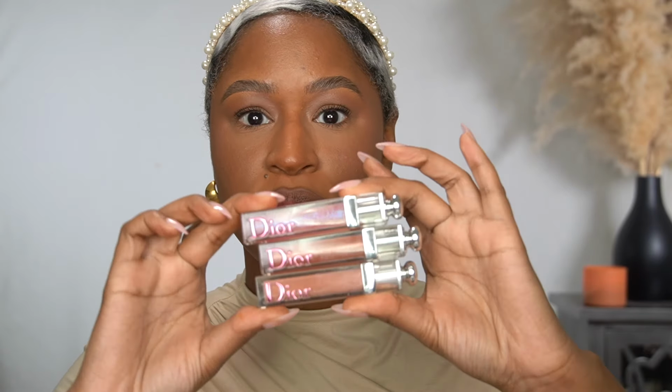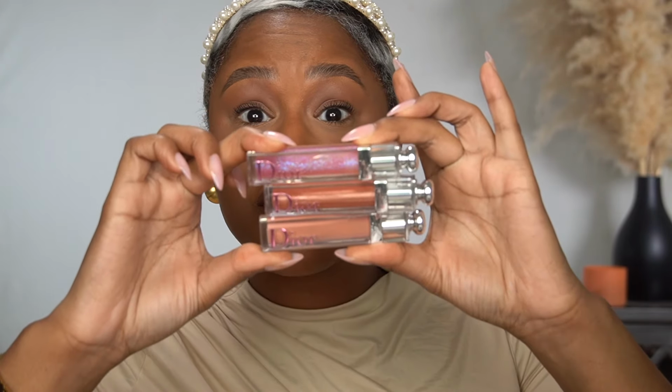Now, one thing I wish that Dior would bring back is their stellar glosses. When I tell you they were my favorite, since then they've come out with some new ones, but y'all, this was my jam. Put a little bit of the nude one on there. These are almost empty, sad to see them go, so I'll be picking up some of the new formula pretty soon.